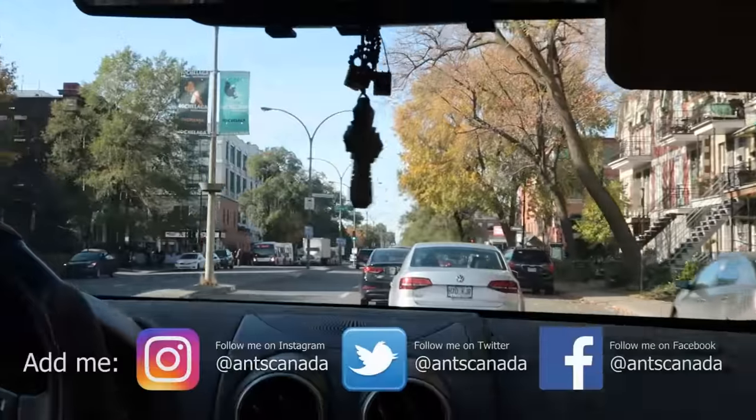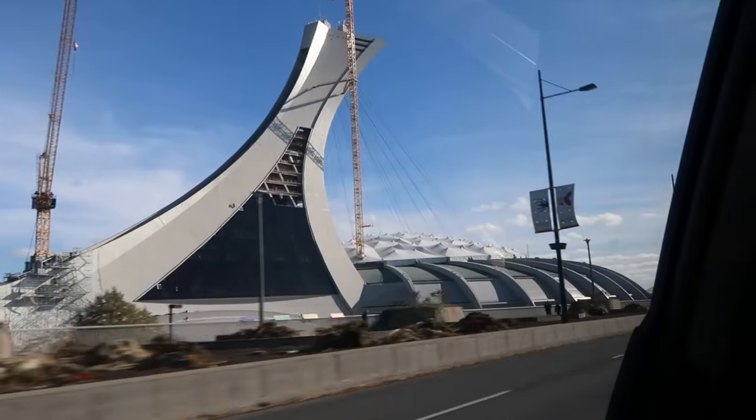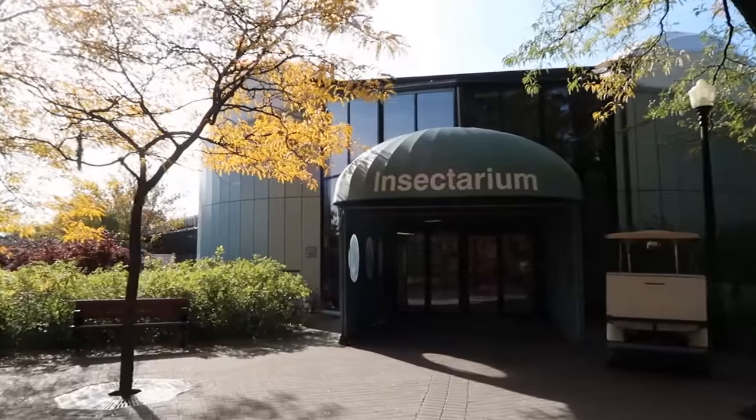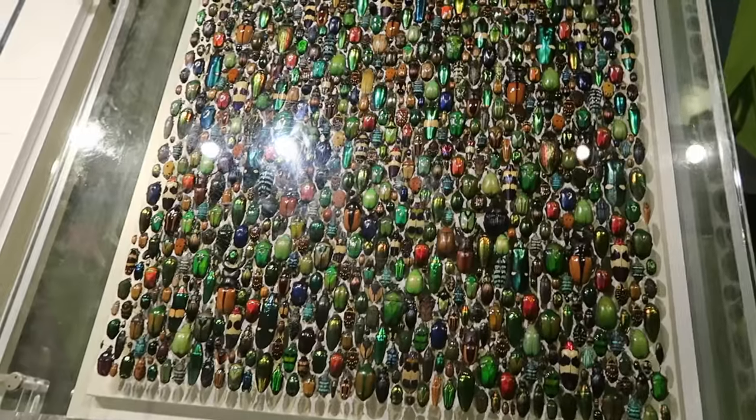I'm currently back in Canada for a work trip, and my travels took me to the gorgeous French-Canadian city of Montreal, which happens to house one of my favorite spots in the entire country, the Insectarium. Entering the building, you find a ton of insect exhibits. But of course, my favorite was this.